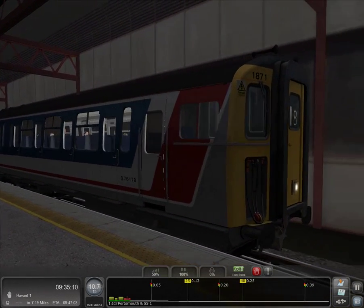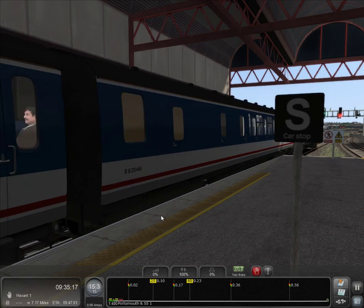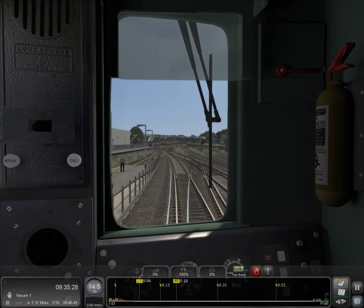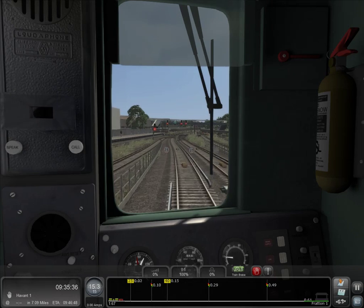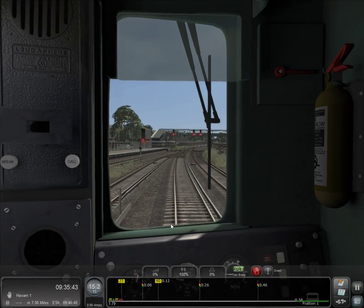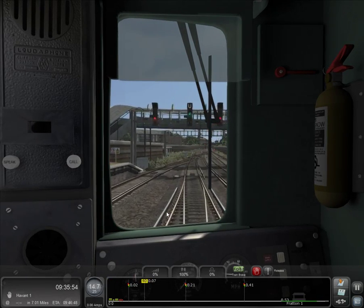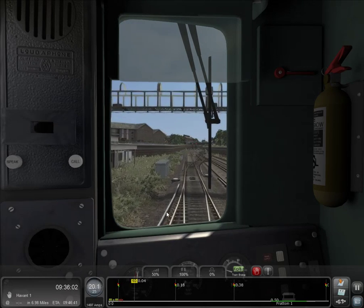Nice little run by here. About 7-ish miles away now. Got a 25-mile-an-hour speed limit, and very shortly we've got a 40 as well, so then we can start speeding up and really getting going here.